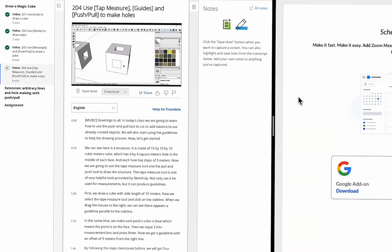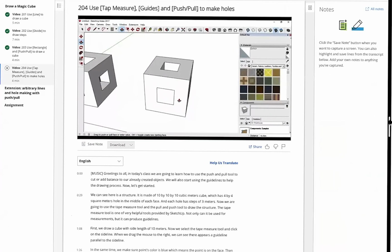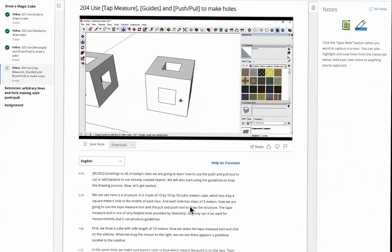This is how I was spending my time earlier. I was doing a class. I am going to be teaching a class in SketchUp at probably the beginning of June, so I've been making sure that I know what I'm doing. So this is a regular class, and that's what it looks like.